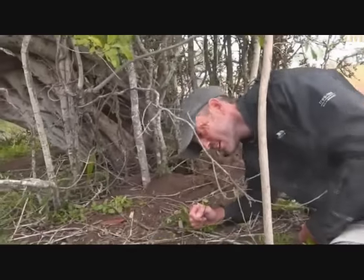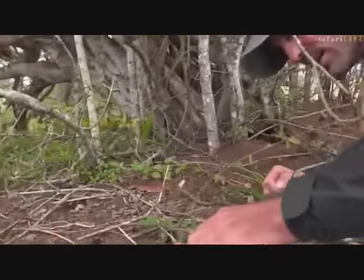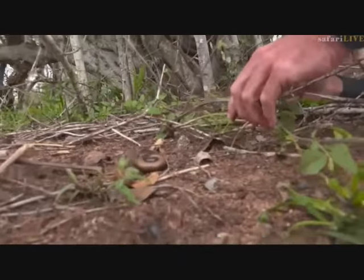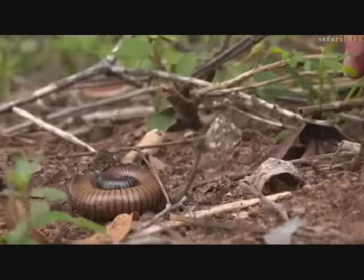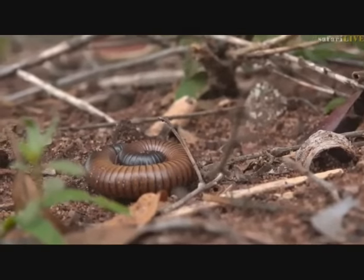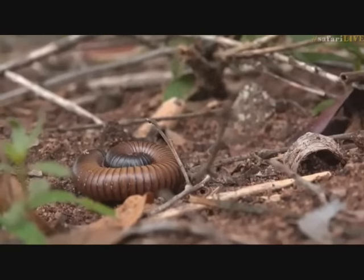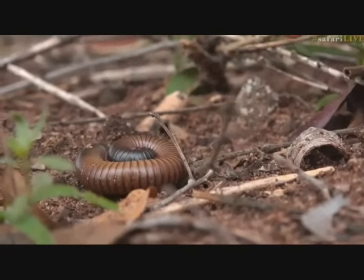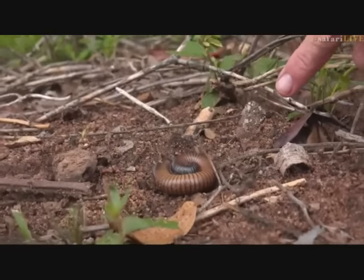Wasn't that cool? We saw it pick up a leaf, David. Yes, it was quite astounding. Oh, don't do that. It's got a bit terrified now. It's making a dump, David. Do you see that? Not only did you see that happen, it opened its bottom and pushed out a small piece of dung.